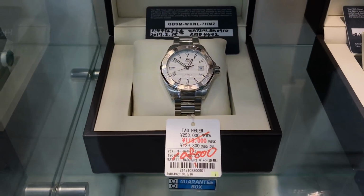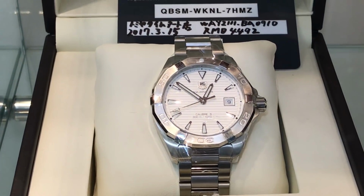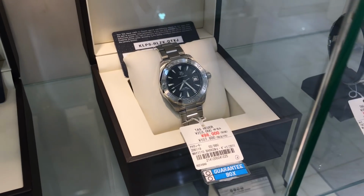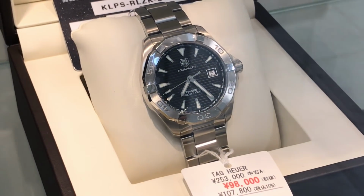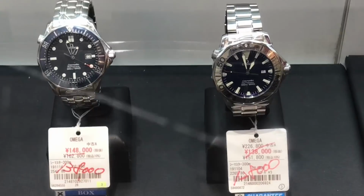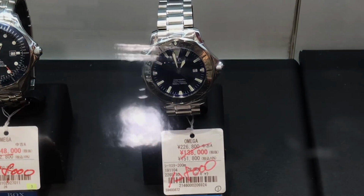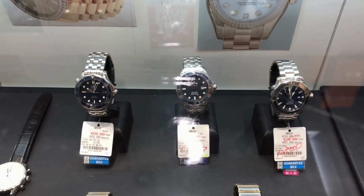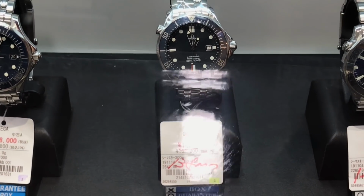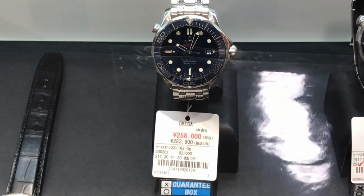All right, a box and papers Tag Heuer. Is anybody surprised they've scrawled a discount on this? You could probably get more of a discount. My guess is you could get it for an even 100,000, which is about 1,000 USD. You could probably get a smidgen of a discount on this as well. The 3 Omegas in the shop, 2 of which are discounted about 100 USD. That's a quartz diver. In the middle, that's another quartz diver. And then the one that's not discounted is an automatic. So perhaps that says something about the desirability of quartz Seamasters.